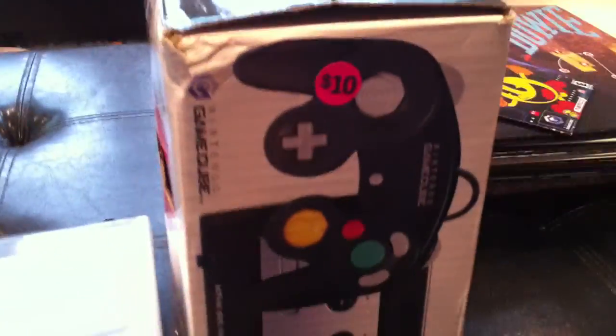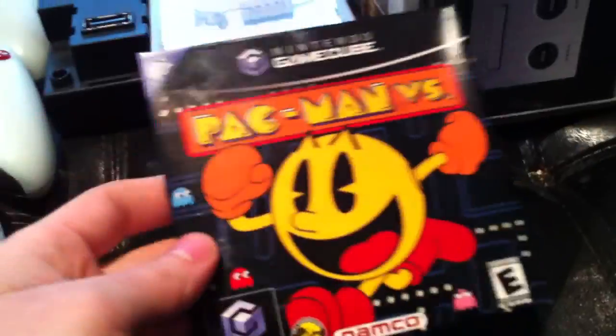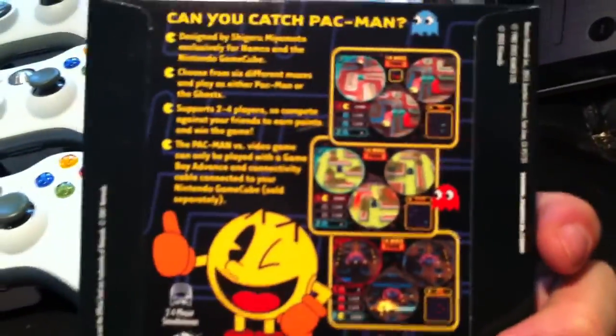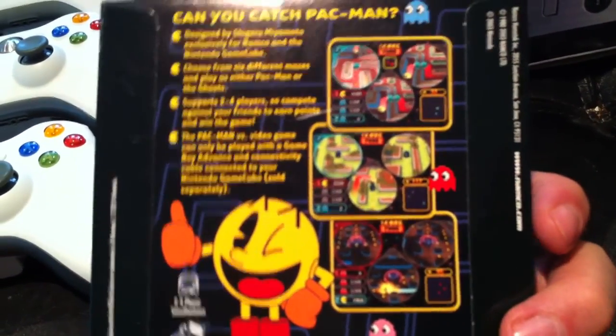Yeah, you can see the price there, $10 you want for that. I didn't pay that. A nice little bonus I was surprised to find in there was this PacMan Versus. Apparently this is a really cool game that you play. You can play with the GBA, much like Four Swords Adventures. And I think you can actually play as the ghost, so you can play up to 4 players.